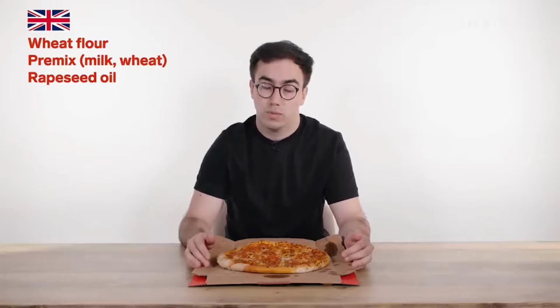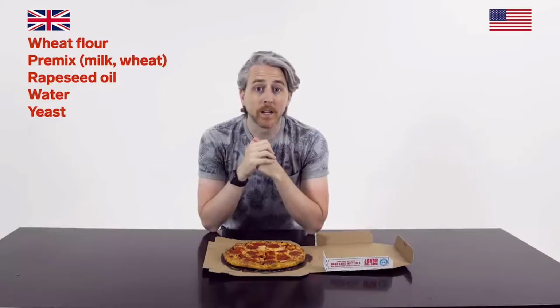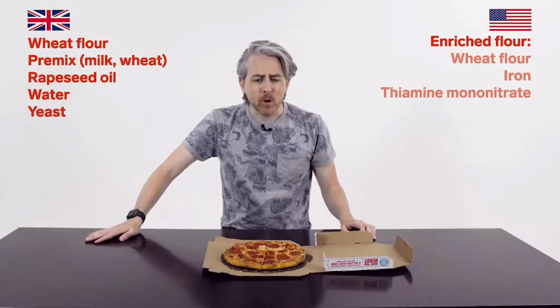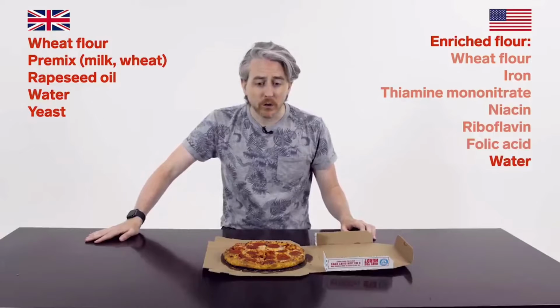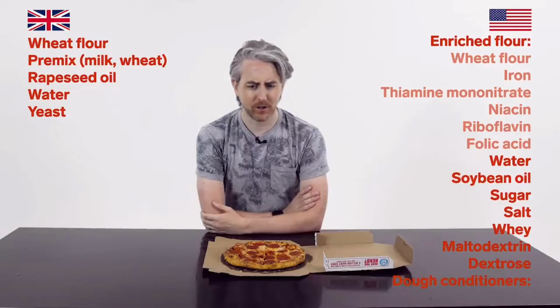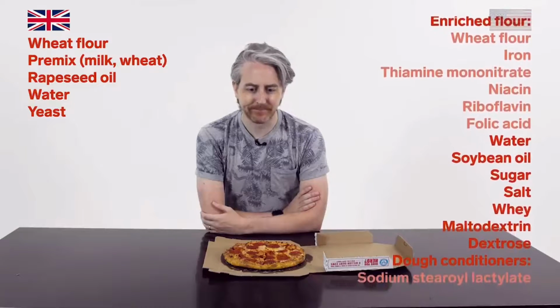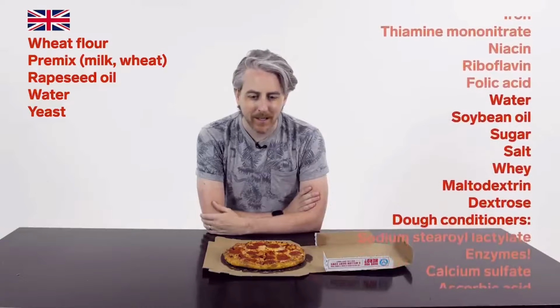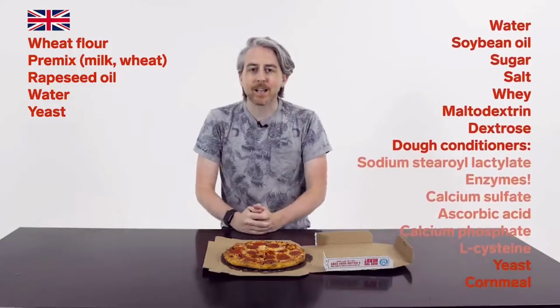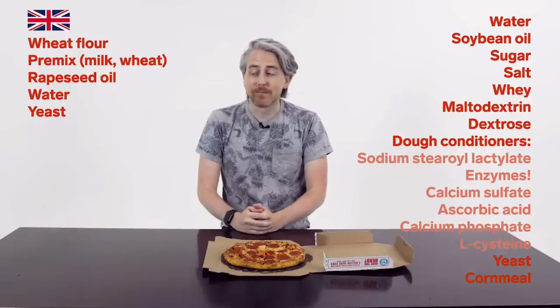Let's see if we can get any clues from the ingredients. Let's start with the foundation of any pizza, which is the dough. In the UK, the dough is made of wheat flour, a wheat and milk premix, rapeseed oil, water, and yeast. But here in the US, our dough is made of enriched flour, wheat, oh God, I hate reading this stuff. Enriched flour, which is wheat flour, iron, thiamine mononitrate, niacin, riboflavin, and folic acid, water, soybean oil, and it contains less than 2% of the following: sugar, salt, whey, maltodextrin, dextrose, dough conditioners such as sodium stearoyl lactylate, I don't know, it's on the screen, you read it out loud. Enzymes, calcium sulfate, ascorbic acid, calcium phosphate, L-cysteine, good for hangovers I hear, yeast, and cornmeal. Yeah, much different. A lot more chemicals.